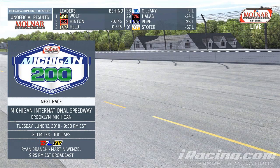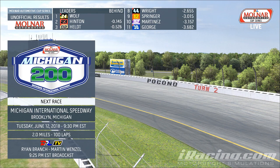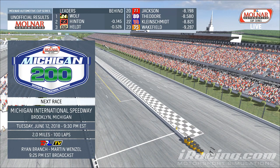But another big track next week. I mean, 2 miles, Martin, at Michigan. It's huge, wide corners. What I think we've seen in the past generally is the guys drive from outside to inside for the first few laps, and then they tend to run a middle line for the middle of the run, and then later in the run they run a high line. So definitely going to be some interesting driving. Nothing like any other track we've raced yet this year.